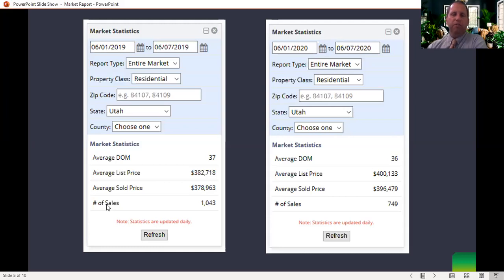So our number of sales this last year in 2019 was 1,043, and as you can see, we have dropped down quite a bit. Even though everything's going under contract, we've sold 749. So we are down from last year as far as what's coming up, what's selling. Obviously, we can't outsell what we have available. That's just kind of difficult.